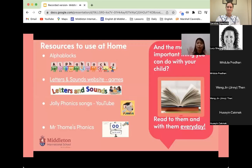Now, one of the most important things, and I cannot stress this enough, that you can do at home is to read to your child. Read to them every day. Read with them, read to them. Children love being read to, and it shows them the importance of the phonetical skill and using that in a real life situation. Again, you can read to them, you can get them to read to you.